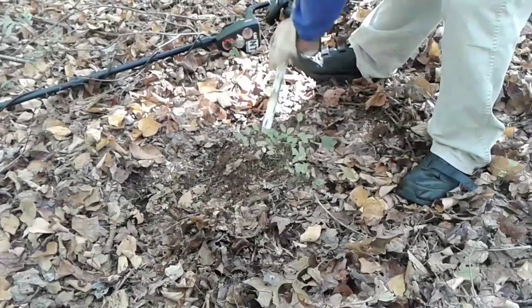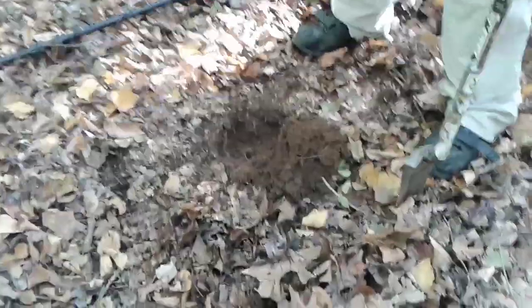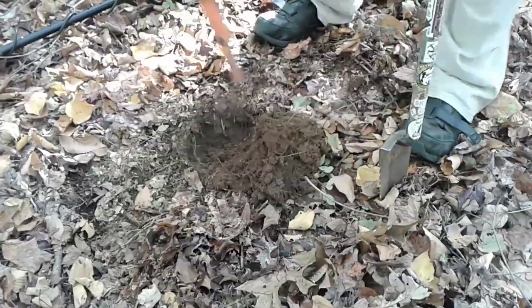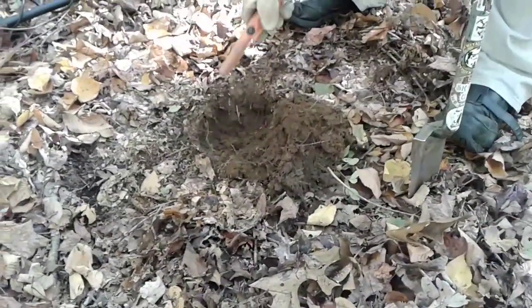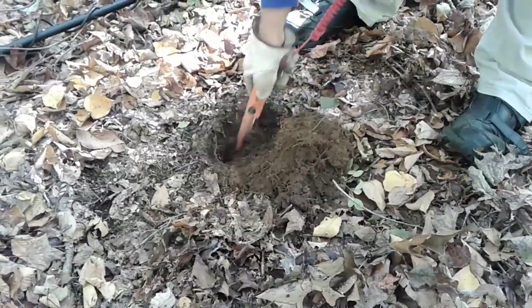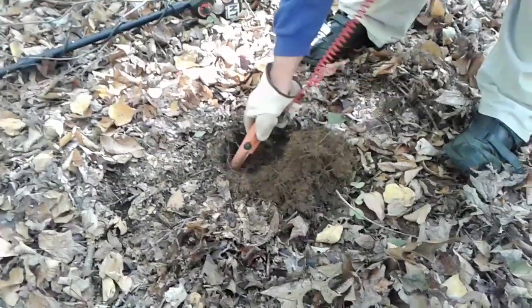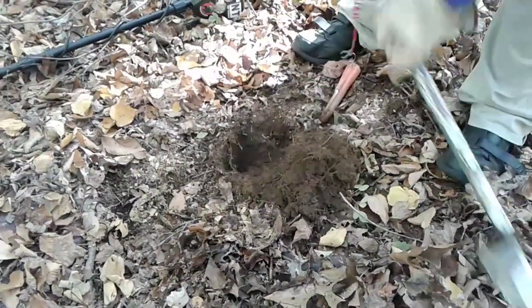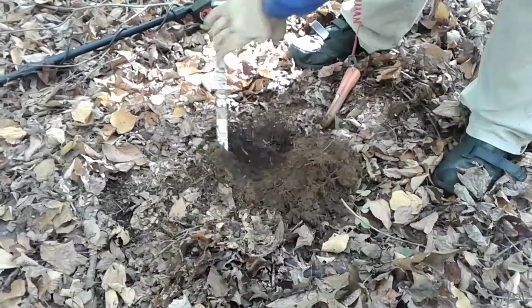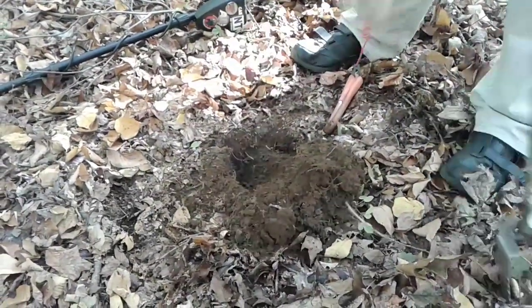My arm's getting tired of swinging. Not many signals. Got a couple though. Let's see what's in here. Look at this. Off just a little bit. Might be something right there.